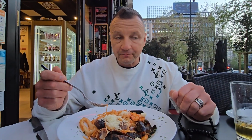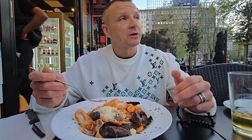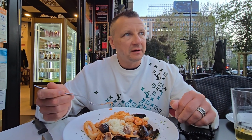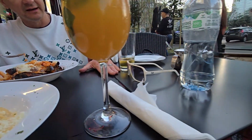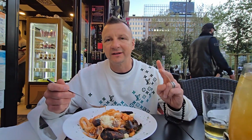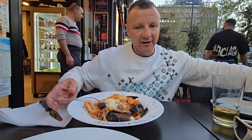For dinner, we ordered seafood pasta. What can I say about cafes and restaurants here in Italy? The service is on a completely different level compared to Albania. It's like night and day. Even just the table, it's spotless. We've been sitting here for 15 minutes, haven't even started eating, and they've already wiped the table 3 times, checked on us twice, asking if we need anything else.